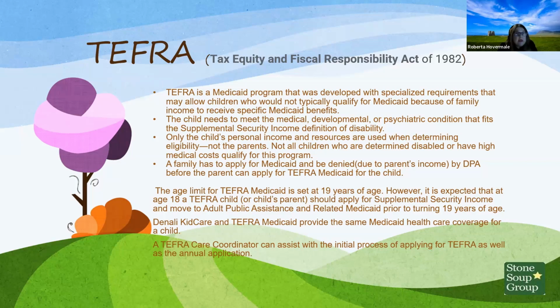The age limit for TEFRA Medicaid is set at 19 years old, but it's expected that at age 18, a TEFRA child or the child's parent should apply for Supplemental Security Income and move to adult public assistance and related Medicaid prior to turning 19 years of age. Denali KidCare and TEFRA Medicaid provide the same Medicaid healthcare coverage for a child. A TEFRA care coordinator can assist you with the initial process of applying for TEFRA, as well as the annual application. If somebody is interested in TEFRA, we at Stone Soup Group can get you a listing of TEFRA care coordinators in the state of Alaska, and you are welcome to contact those individuals and see who would be a right fit for you.